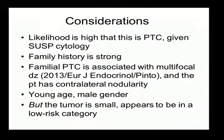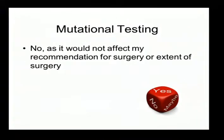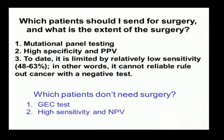But at the same time, the tumor was small, and certainly Dr. Shindo described no high-risk features to the lesion. So probably in this setting, mutational testing would not have changed my recommendation for surgery or extent of surgery, but that is not always true in my practice, and indeed, I do employ mutational testing.